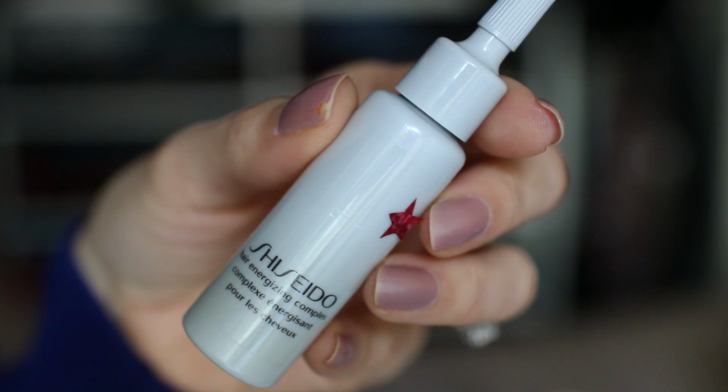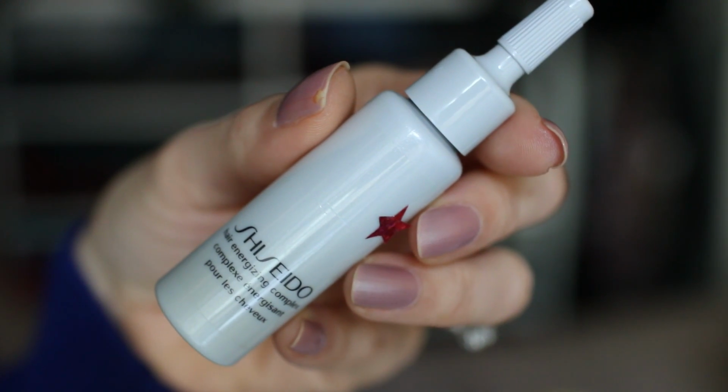I used up this product, which is in my Finish 7 by Spring, and this is the Shiseido Hair Energizing Complex. I wanted to talk about this a little bit before I move on because I really felt like this worked to make my hair feel a lot fuller. It's not anymore because I finished it quite some time ago. There were 2 or 3 uses in here, so I used it once a week for 3 weeks, and I feel like it really helped to make my hair appear fuller and also feel a lot thicker.